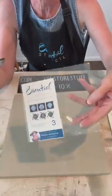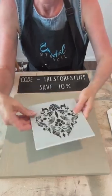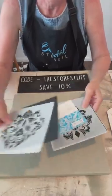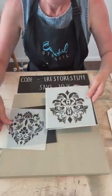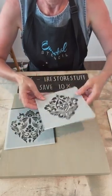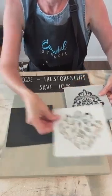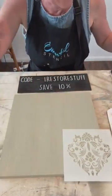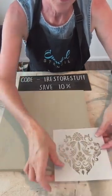Okay, we've got 3 beautiful damask patterns here, and I'm going to use one of these. It probably doesn't matter which one I use. They're all just slightly different. I might use this one that's got the most stuff on it.